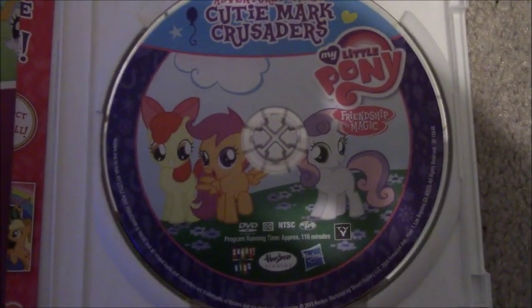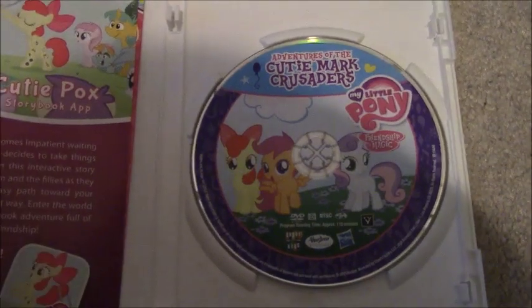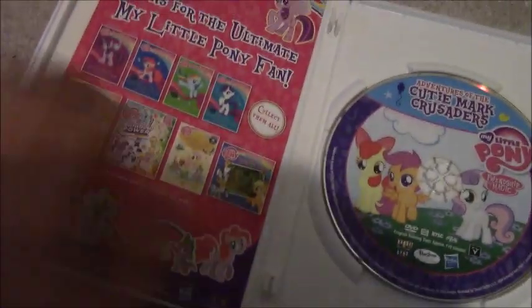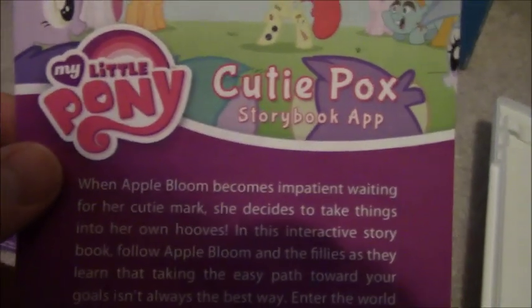So yep, here's the disc, which has Apple Bloom, Scootaloo, and Sweetie Belle on it. And of course, who else would be on a disc called Adventures of the Cutie Mark Crusaders? Besides probably their older sisters. And this one comes with 2 inserts. It comes with this ad for the My Little Pony Cutie Pox Storybook app on the App Store, which is pretty cool.